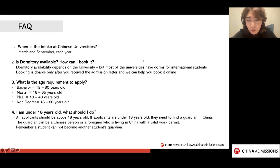Can China Admission help students who want to study in Sichuan or Chengdu? Yes, of course. It depends on whether you are in China or not. There are lots of universities in Sichuan and Chengdu, for example Chengdu University, Sichuan University, Sichuan Normal University, and Chengdu Normal University. There are endless universities. You can simply log in to our website and type the two cities' names, and the universities located in those cities will come up. You can apply and talk with us through emails and book a call. If you want to study in Sichuan or Chengdu or any city in China, it's doable. You can just contact us.